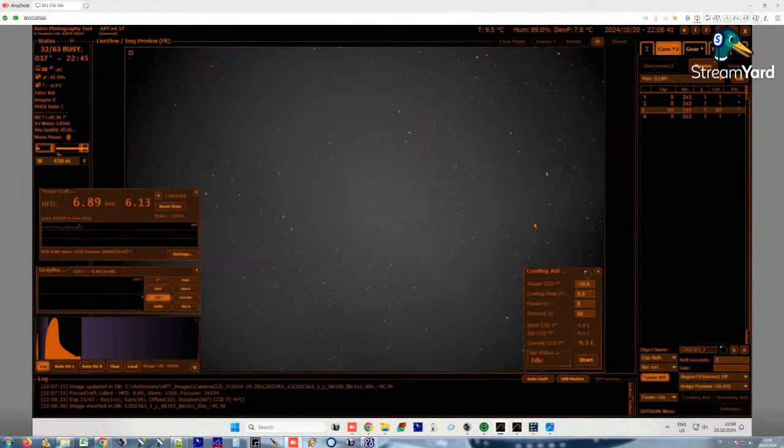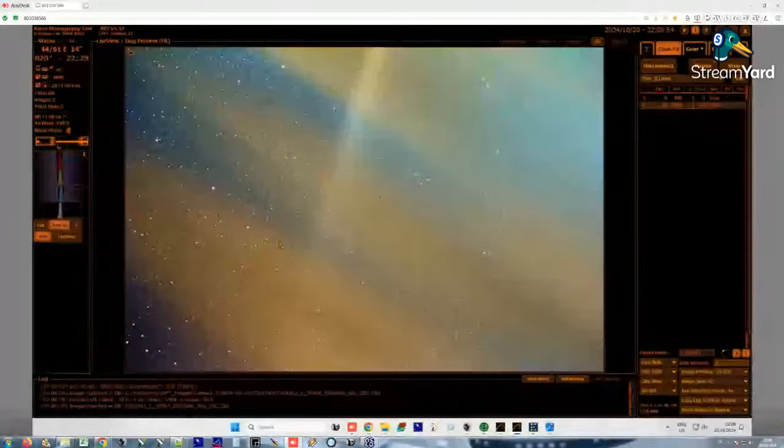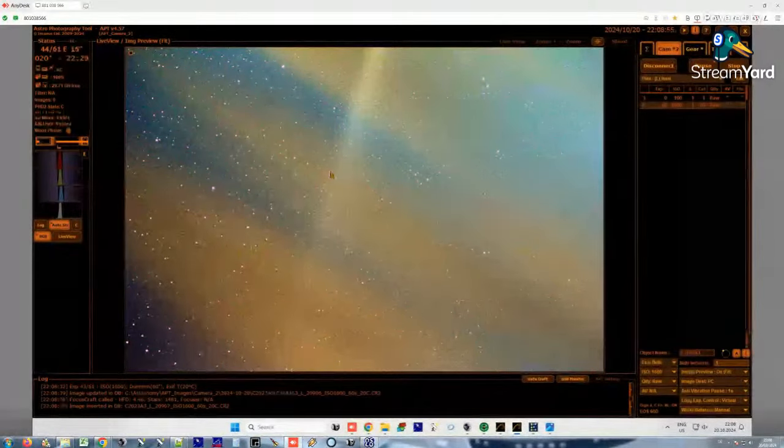Here you can't see much, but a little bit of comet with a lot of clouds. A little bit of comet with a lot of clouds.